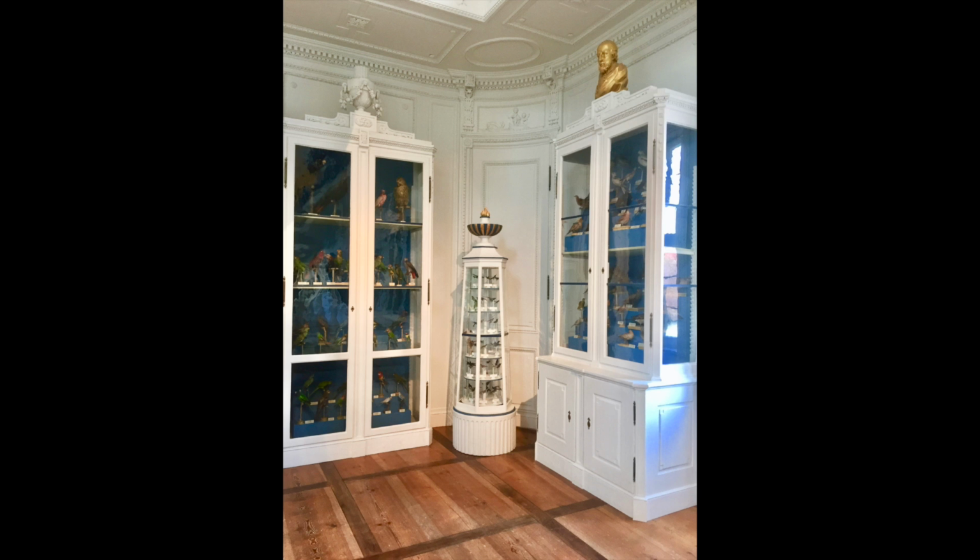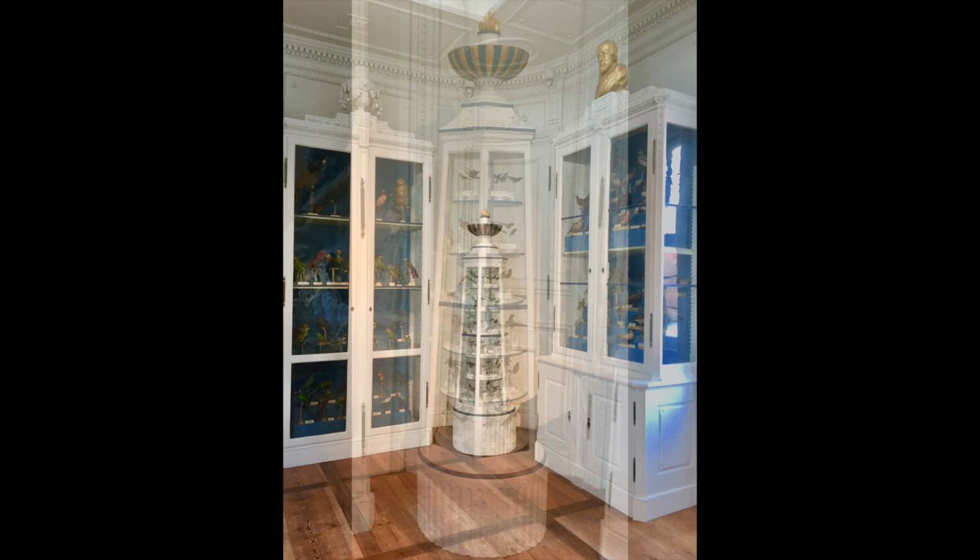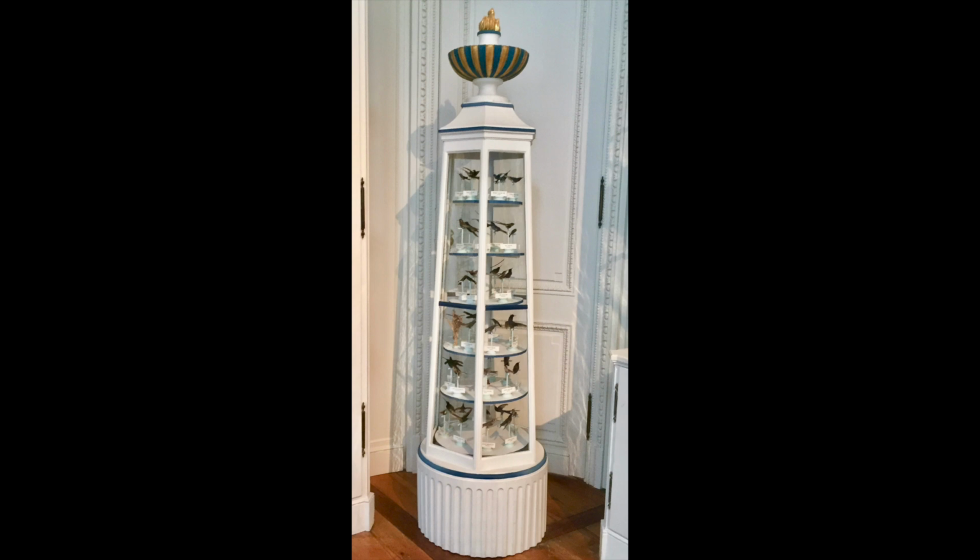There is something incredibly curious and, I would say, almost macabre about this hummingbird display. The display cabinet is six-sided and geometrically perfect, and it's topped with the same blue and gold striped flaming urn decoration that we saw earlier on the pyramid cabinet. It's just an exquisite piece of 18th century neoclassical design. Elegant, glamorous, and very dainty.